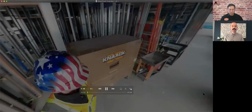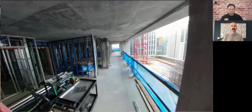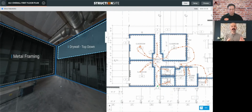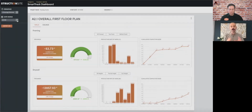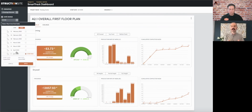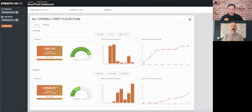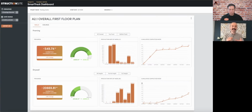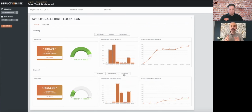So here you're seeing someone walking on their site, and you can see here the framing installed. And what we'll be able to analyze from those photos are all those different steps in the drywall and framing process. So what we're able to do is give you these dashboards that show you, based on your targets, the exact linear feet installed and percent complete. And you can look through all the different top track, bottom track, framing, ceilings, and you're seeing your production rate by week. You can jump back in time.